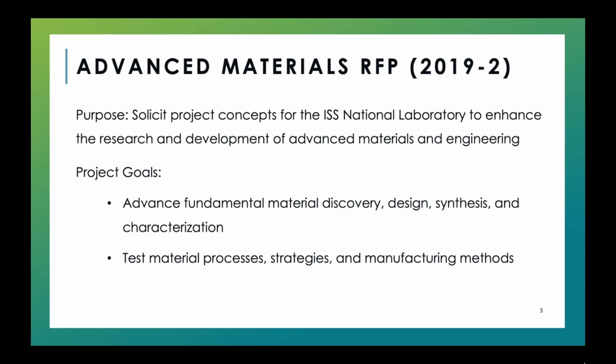Specifically for this RFP in advanced materials, we are soliciting project concepts for the ISS to enhance research and development of advanced materials and engineering. This is a pretty broad RFP on anything having to do with materials that can take advantage of the unique phenomena that occur in microgravity or exposure to the space environment.